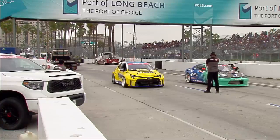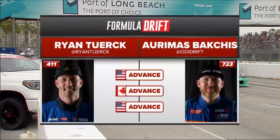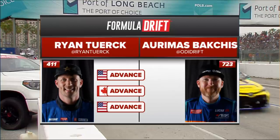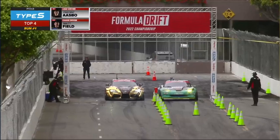I think just that outside zone two to three in the chase is going to be the straw that broke Bakchis's back. But keep in mind, he will still go for that third place spot if he gets the win. Slide of left for Turek, and there it is. Odie Bakchis gets the win. A great effort there by Odie Bakchis. He goes through.